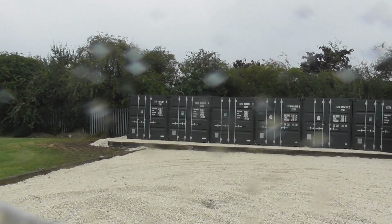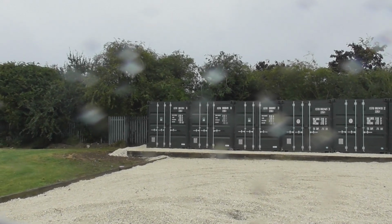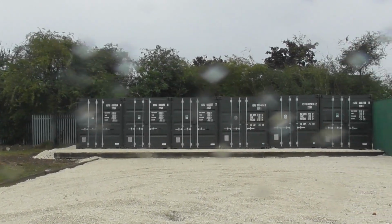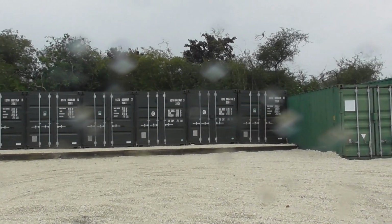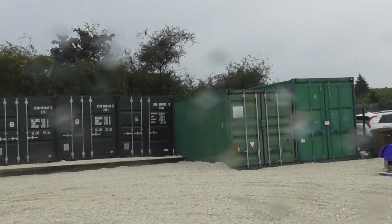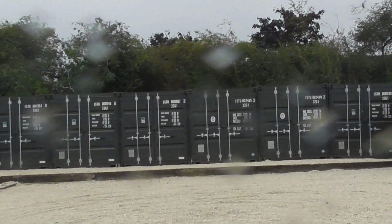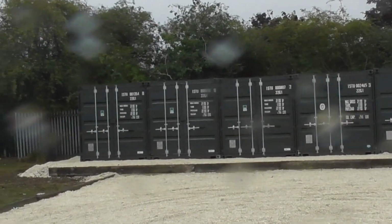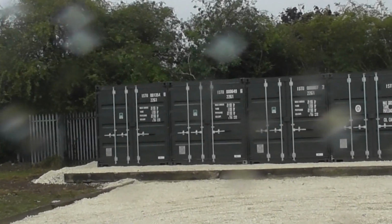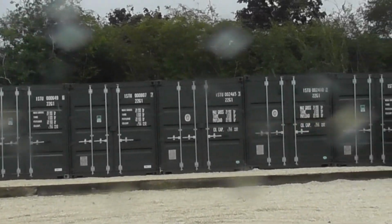A facility that has recently been introduced into the marina are these shipping containers, which people can rent to store their belongings in. So if you're on a small boat or a narrow boat and you haven't got a lot of storage space, it's great that you could hire one of these and put your belongings in it. All nice and secure, very dry.